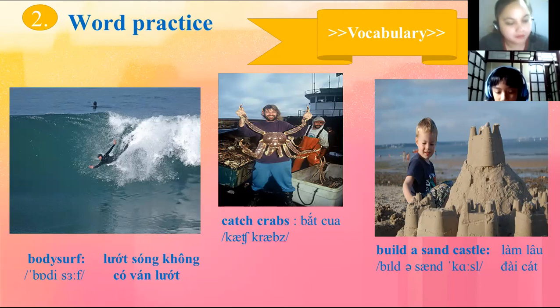Wait a minute. So, T, how do you say body surf in Vietnamese? Can you read that one? Lướt sóng. Again. Lướt sóng. Okay, very good. That's very nice to hear. The teacher cannot say it one more time.